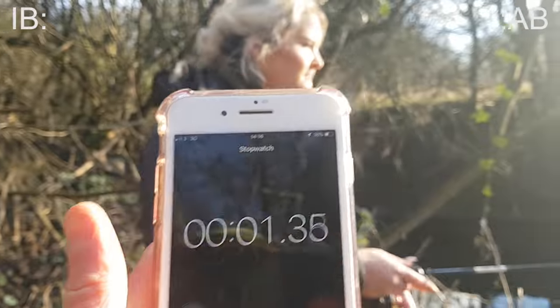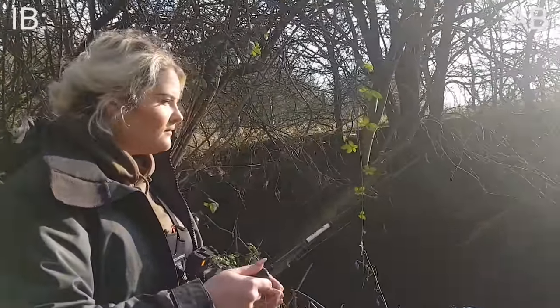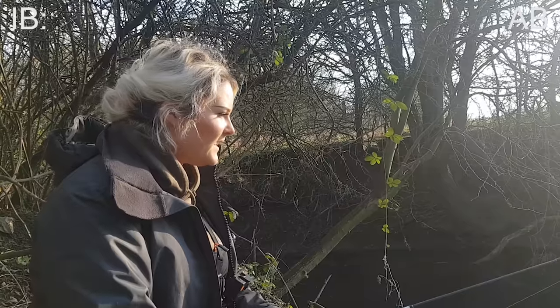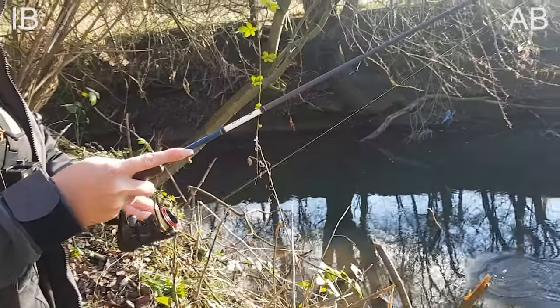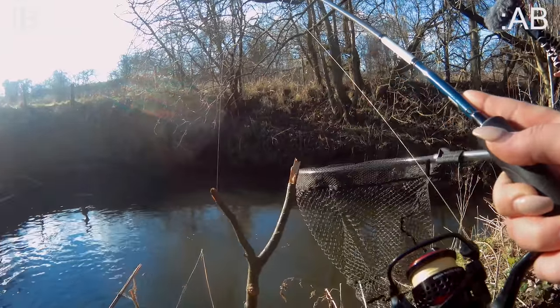3, 2, 1. The fish can hear you. Literally second cast, and someone decided they're going to try a bite of my white, beautiful cannibal shad. Unfortunately, I'm a bit on the slower side. Oh, it's a really nice perchy. Can you net it for me?